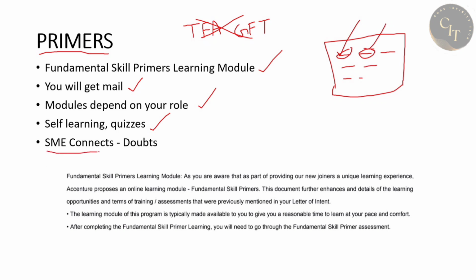And in each module there will be a few quizzes, and it is self-paced learning, guys. You can learn at your own pace, and in case you have any doubts there will be a few SME connects in between. So if you have any doubts you can connect with them and resolve your queries there. For each module there will be a subject matter expert, so you can ask them.